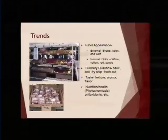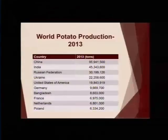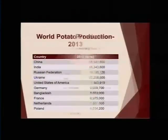If we look at the countries and the priority on potato production, this is in tons. China is far and away the largest producer of potatoes, followed by India and the Russian Federation, with the United States down around fourth. But China is growing, and potato production there is increasing.